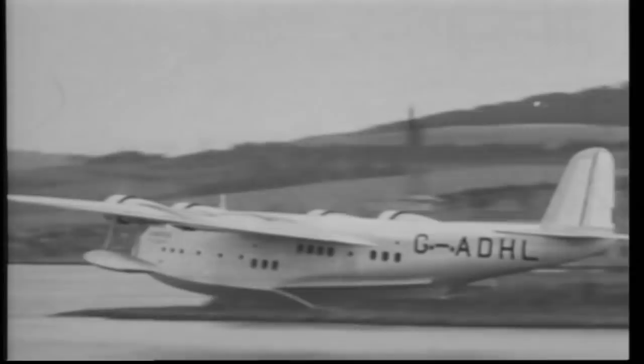Canopus made its first flight on the 4th of July, 1936, and was soon taking passengers on luxury flights to far-flung corners of the British Empire.